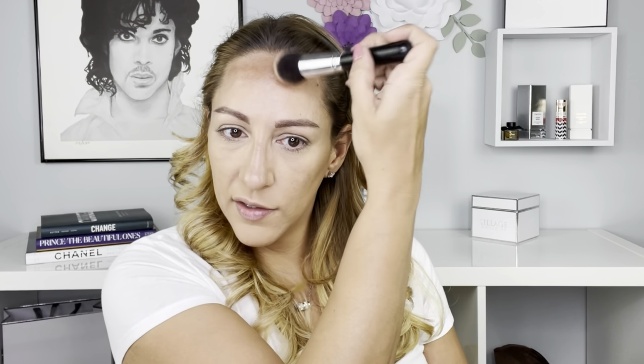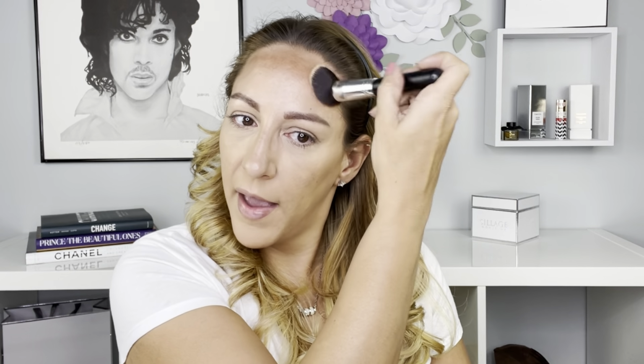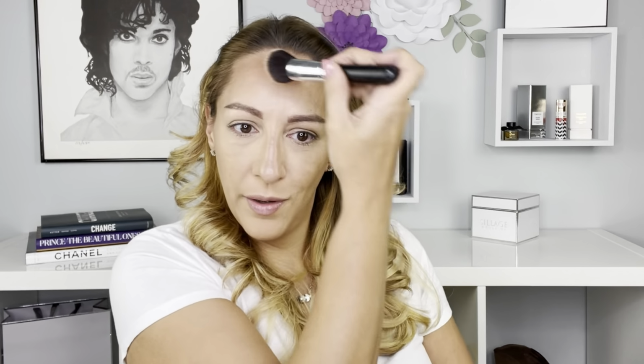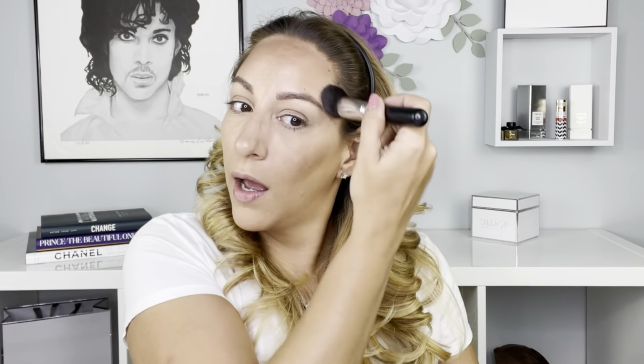And again, placement is all a matter of perspective. It depends on your shape of your face. It depends, do you have something you want to hide? Do you want to emphasize that? Do you want to hide that? Like, it's all a matter of what you want to do for you.